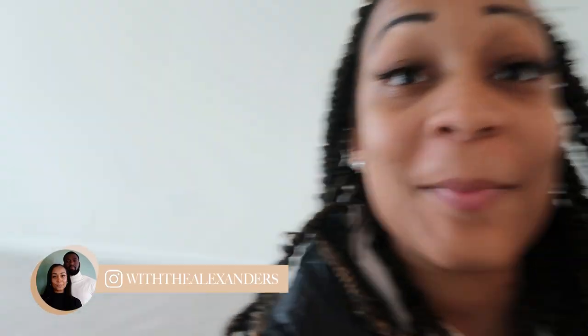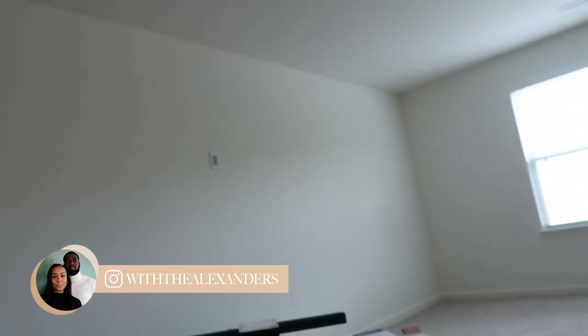Today we are painting our man cave. This is the man cave, and we are going to be painting it and renovating it, so you'll be able to see all of that today. We had a little paint party, so we have some guests and friends coming over to help. We're really excited, and we'll show you guys as we go along.